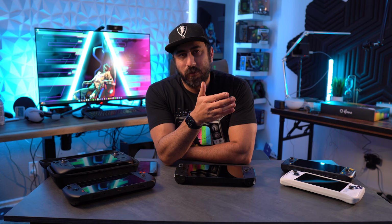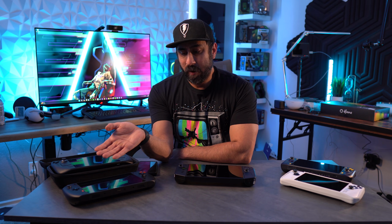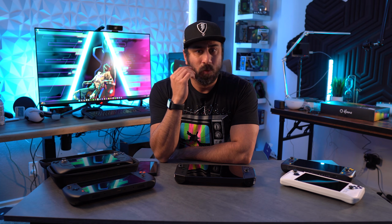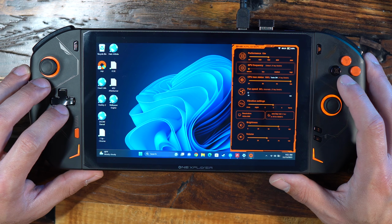Because I know a lot of people don't like that with games, and now we're seeing it with these expensive handhelds. Granted, these ones are cheaper, but if you're looking at the 1X Player, the AOKZOE, the Win GDP, some of these other ones, the Neo, you're looking at $1,000+ for it.